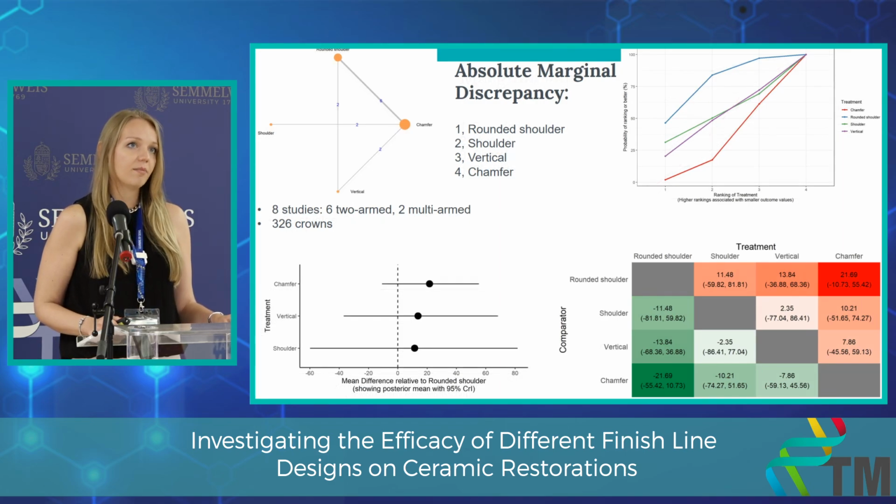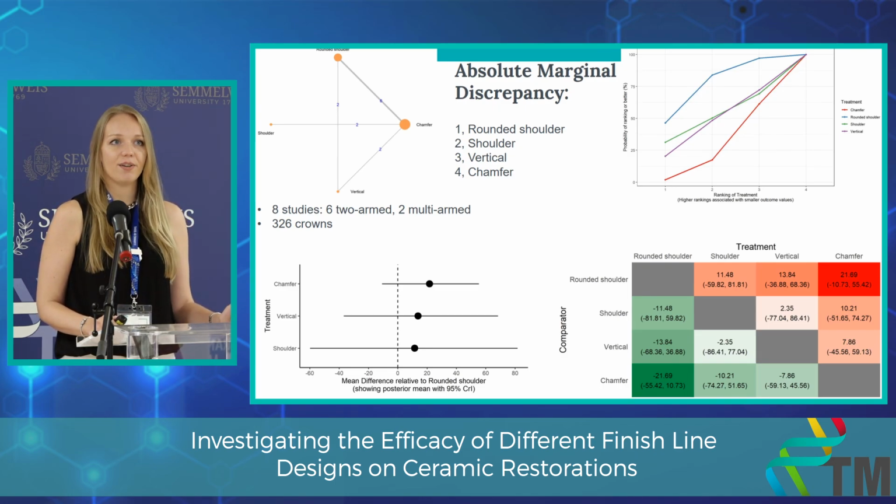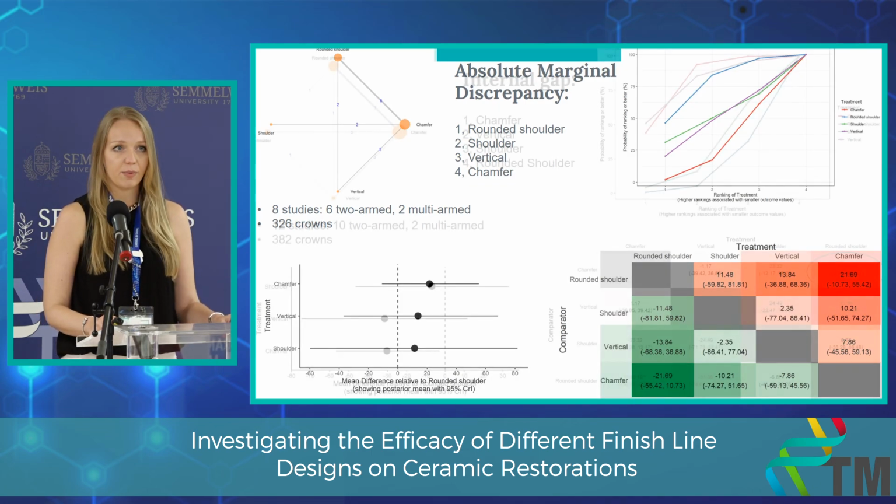Our second outcome is the absolute marginal discrepancy. We have 8 in vitro studies with more than 300 crowns, and we can see that in this case the rounded shoulder also got the best results, and the mean differences are not clinically highly relevant and not statistically significant as well.